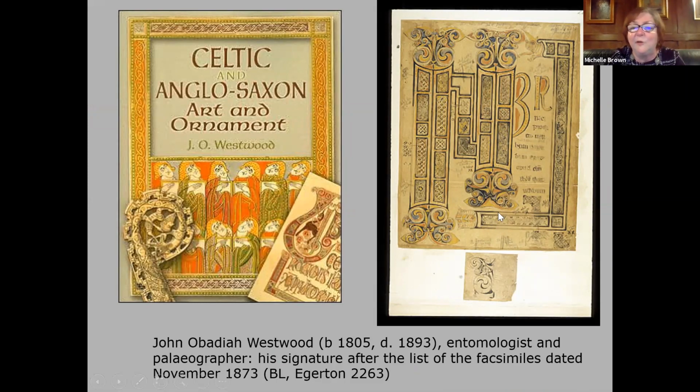Goes back even further though. This is a reissue in 2007 of John Obadiah Westwood's Celtic and Anglo-Saxon Art and Ornament. And he again studied early works as an attempt to distill motifs that could inform the beginning of the arts and crafts movement. And this is one of his drawings in a manuscript, Egerton manuscript in the British Library.